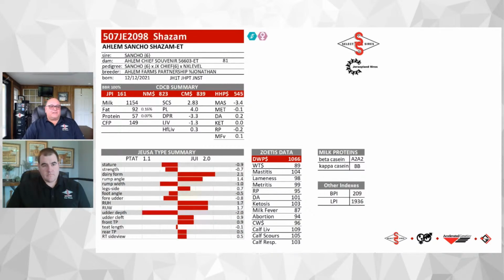The next bull I get to talk about is Shazam, 507J 2098. Anybody who used to watch the old Gomer Pyle knows where Tyler came up with that name. But anyway, he is from Jerseyland Sires, 161 JPI. He is a Sancho son out of a very good Souvenir. 859 cheese merit, 1066 DWP. A bull that's got great dairy form, rear udder height and width at 1.7, things you like on this sire, plus another bull with great calf wellness.